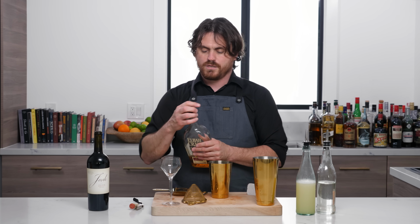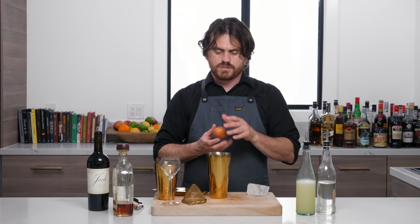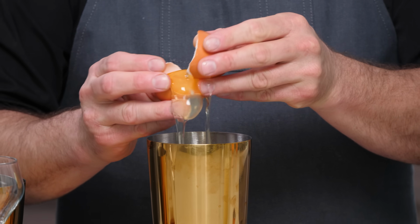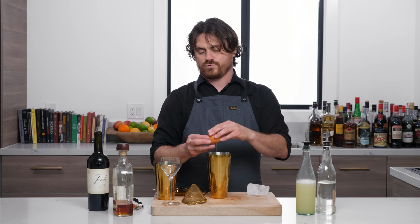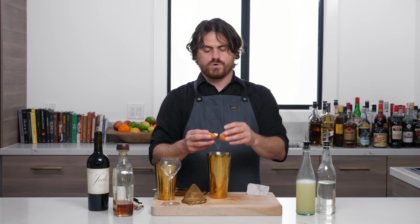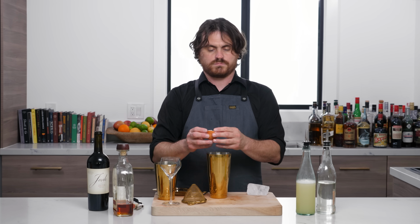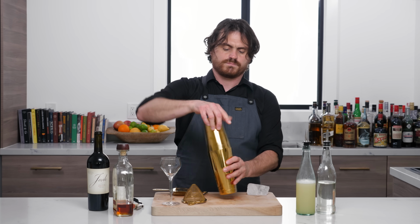All right, then what we're going to do, we're going to set this here. We're going to bring this big tin in, and we're going to separate our egg white. I do it in the big tin, so if I mess up and get the yolk in there, I haven't ruined my entire cocktail. You could do this in that small tin and just do it first if you want and mix it all together. I prefer not to do that. It's a preference thing. Put that there, combine this.